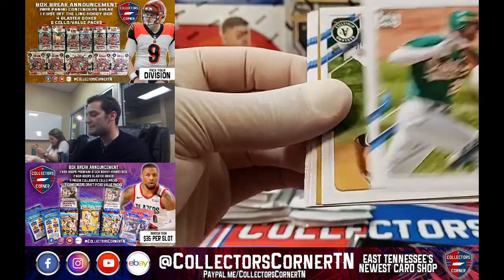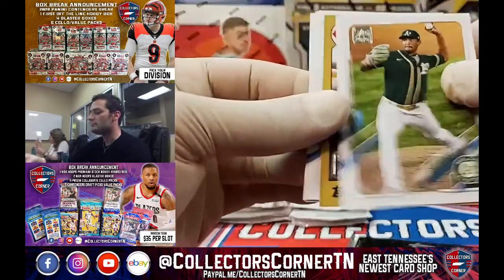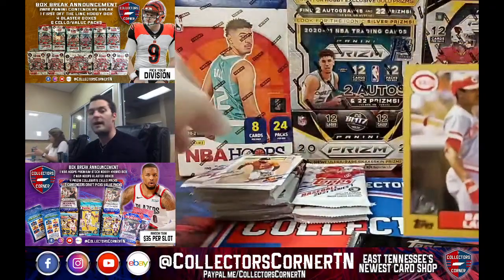Fernando Tatis, Olson. Cool, Barry Larkin, throwback for the Reds.